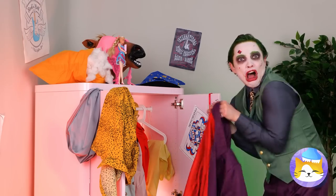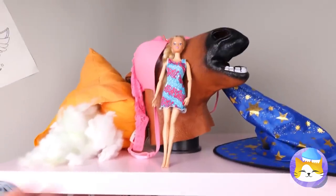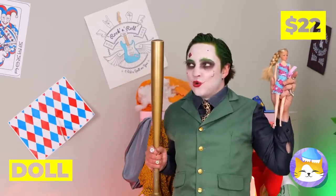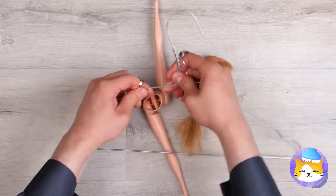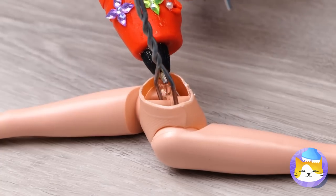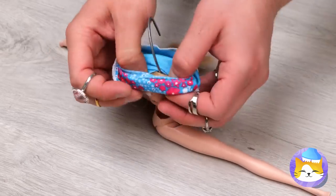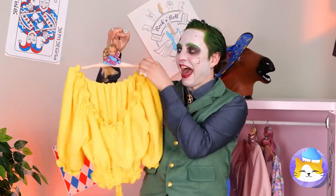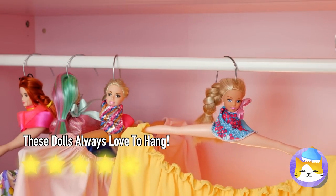This closet's a mess. Maybe Barbie here can help. Just take her apart. Probably could have been a little more gentle, but we got what we needed. Secure the parts together, making sure that a hook sticks out. We can hang clothes from the legs. Who better than a fashion icon to help fix up your wardrobe?